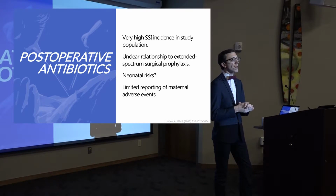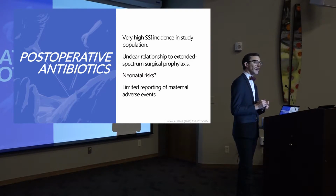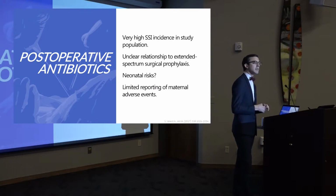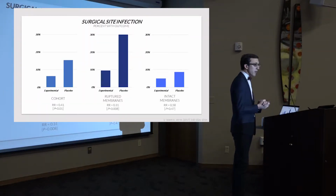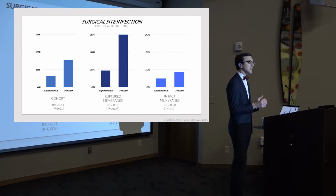Most of that time was before the routine use of extended spectrum antibiotic prophylaxis with azithromycin. And so it's unclear what the relationship between the two is there. As you all know, azithromycin has a relatively long half-life in tissue, and so it's a reasonable question to ask whether you are getting that same effect from the azithromycin that the investigators found in this trial. There was no comment on neonatal risks, and there was very limited reporting of maternal adverse events; really they just looked at severe allergic reactions. But nonetheless, their findings were impressive, especially for patients who had ruptured membranes, a 70% risk reduction.